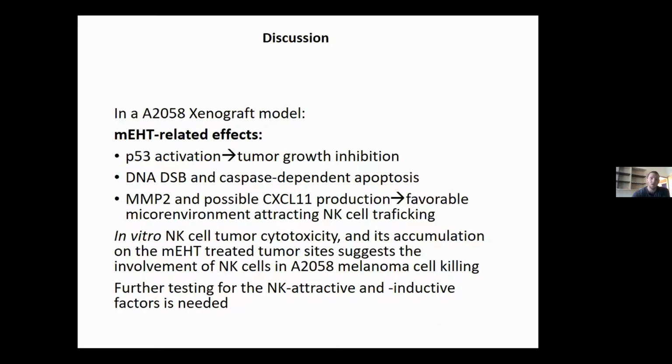So discussing all our results, we saw that on the A2058 xenograft model, the electro-hyperthermia could induce maybe p53 mediated tumor growth inhibition and caspase-dependent apoptosis. And we also saw the elevation of the matrix metalloprotease enzyme and the CXCL11 production in the tumors, which can provide a favorable microenvironment for the NK-cell trafficking.